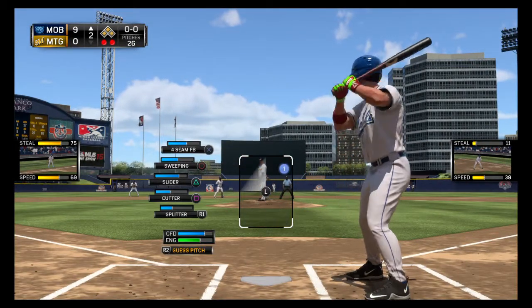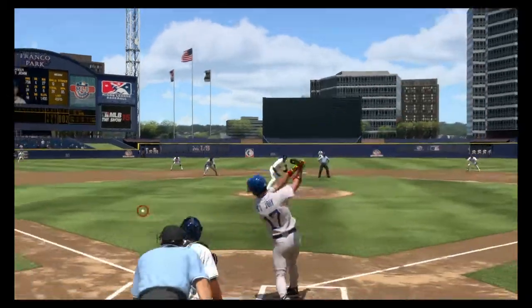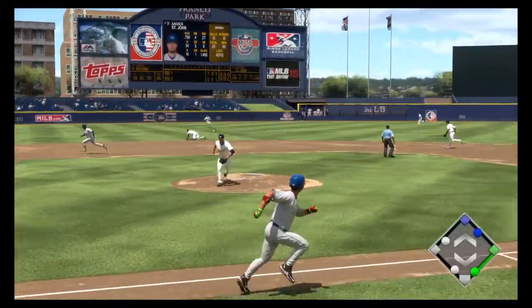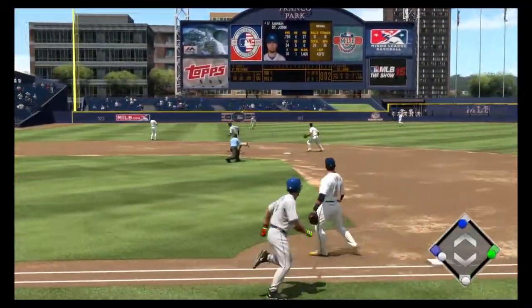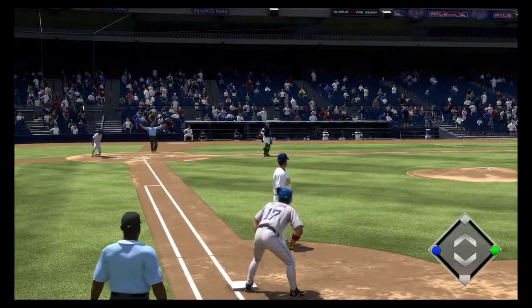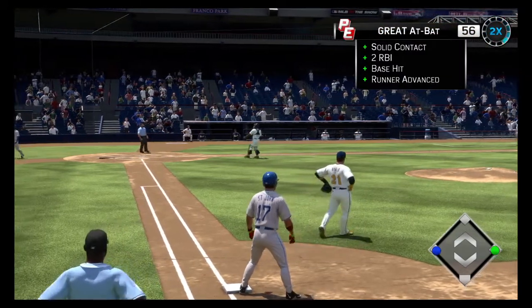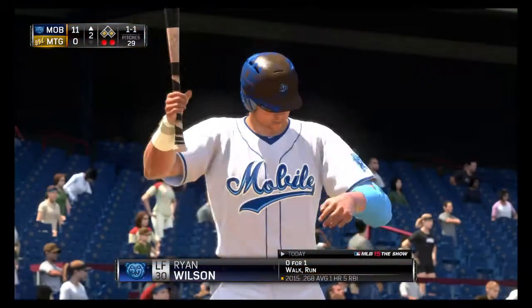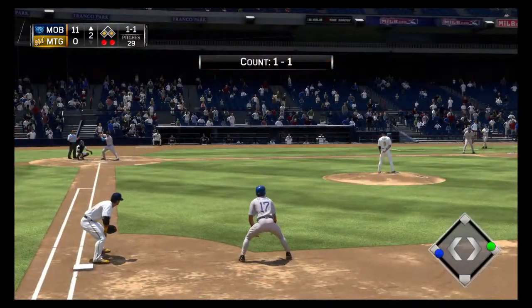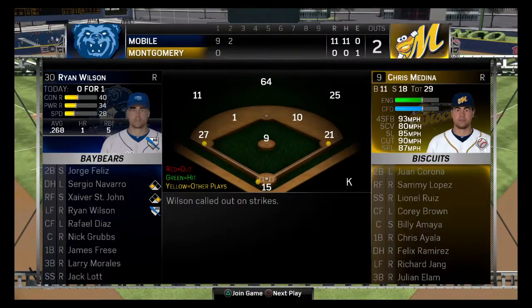Xavier St. John will get a shot here in a bases-loaded situation, and you'd have to say they've got the right man for the job up here. And hold that thought as this ball is through the infield for a base hit. 1 run scores, and the second run will score as well. The left fielder, number 30, Ryan Wilson will get a shot now with 2 on and 2 out here in inning number 2.